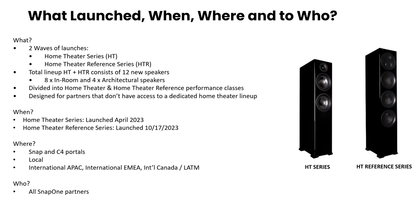Just note if you're a partner in EMEA, they won't be stocked there, but they can be ordered in similar fashion to how you would order a Triad speaker, where you put in your order and it ships out of the U.S. So that's something for all of our partners in all regions.